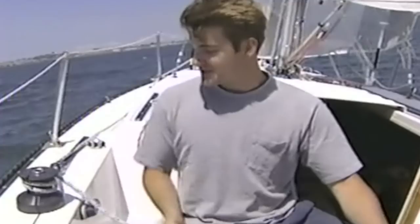Look at that hairdo. Oh my God. You're just a baby. I'm such a child. So this is 20 years ago. So I'm like mid-20s, 25, 26. Look at those well-manicured eyebrows.